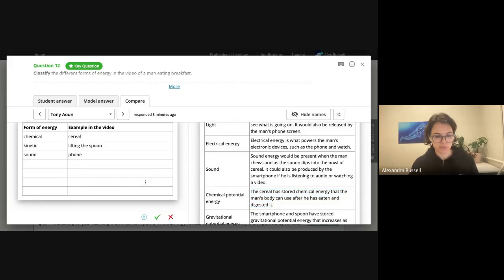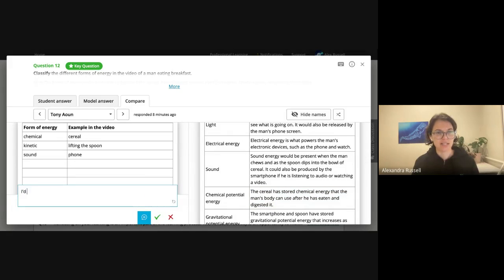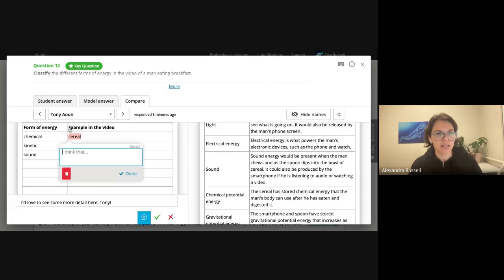So I'm going to hit C. I'm going to write, I'd love to see some more detail here, Tony. And what I'm actually going to do is I'm going to directly annotate his response. So here where he's written serial, I'm going to point out, I'd actually like to see a little bit more here. I'm going to annotate it, and I've copied this example. I'm going to paste it in here and then click done.